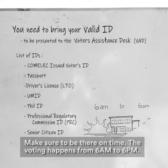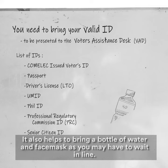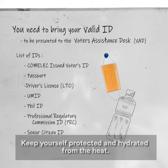Make sure to be there on time. The voting happens from 6 a.m. to 6 p.m. It also helps to bring a bottle of water and face mask as you may have to wait in line. Keep yourself protected and hydrated from the heat.